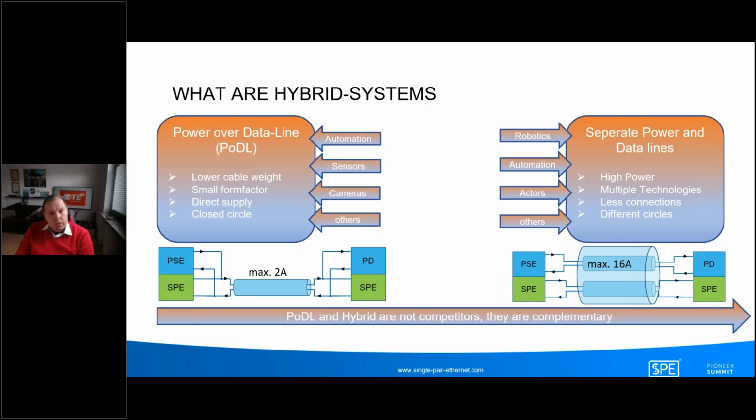But this solution or this technology is not the solution for every application. Maybe you need more than this maximum of 2 amps. Maybe you need 600 volts, for example. You need 10 amps, 8 amps, 60 amps, like actor parts or special sensor parts. And therefore, you need a new or different technology. And this is where we are thinking that the hybrid technology could be the most benefit, could be the game changer also for single pair Ethernet in the future.